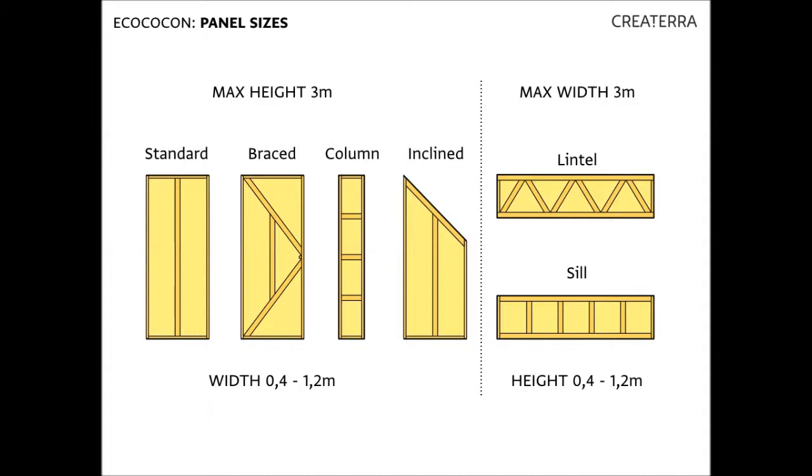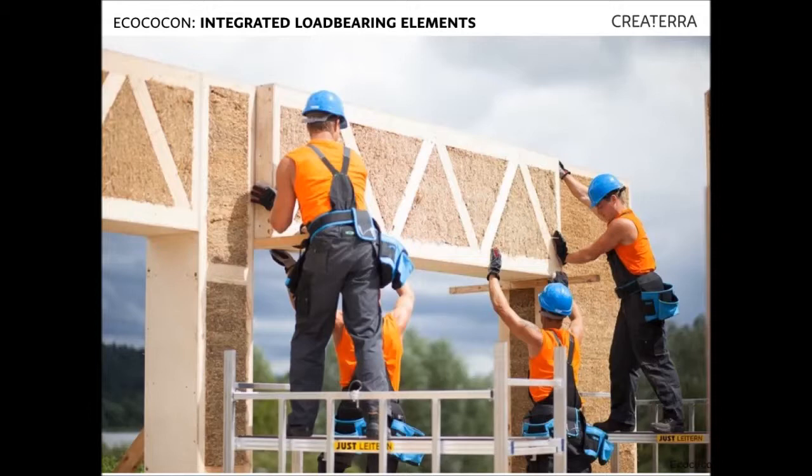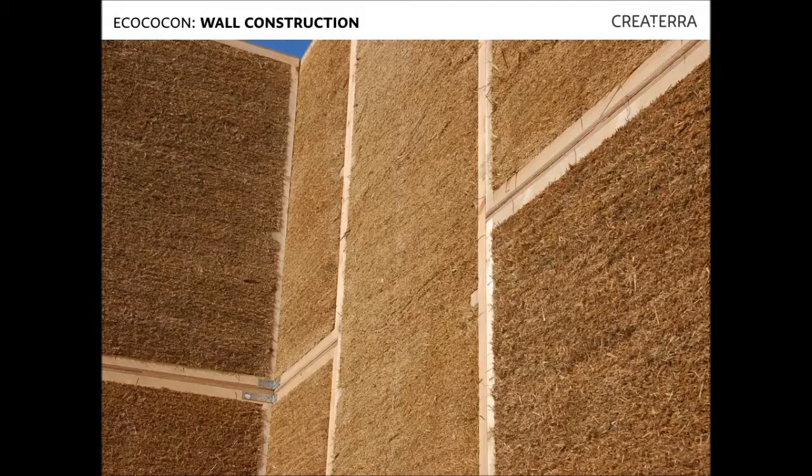Just watch the placement of this lintel. It fits perfectly and thanks to the integrated truss is fully load-bearing. Another huge advantage are the flat surfaces of the straw. It makes it easy to plaster with clay plaster. Because the surface is even, it saves material and time.